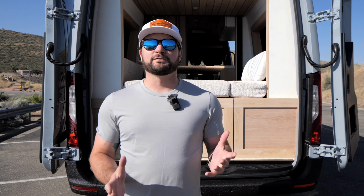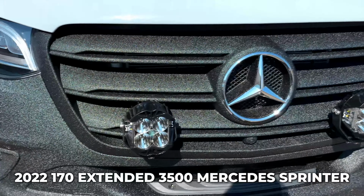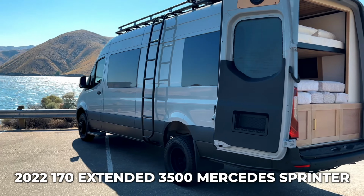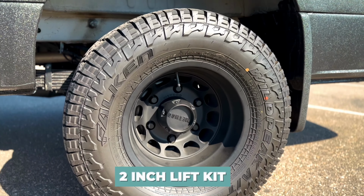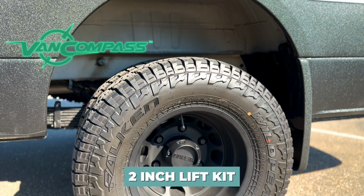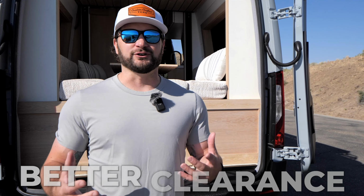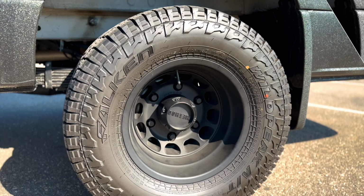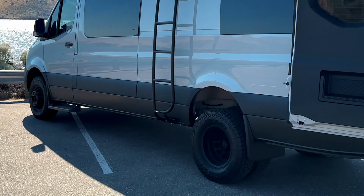Let's talk about a few of the fun things we did to this 2022 170 extended 3500 rear-wheel drive Mercedes Sprinter. Yes, that is a mouthful, but I've been practicing. On all of our rear-wheel drives, one of the big things we like to do is the 2-inch lift kit from Van Compass. That allows better clearance, and it also just looks awesome. We also upgraded the rear leaf springs, which is why the back of this thing is up so high. It looks like an all-wheel drive, even though it is only 2-wheel drive.